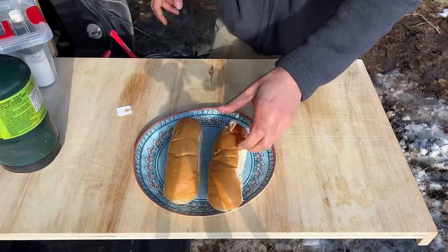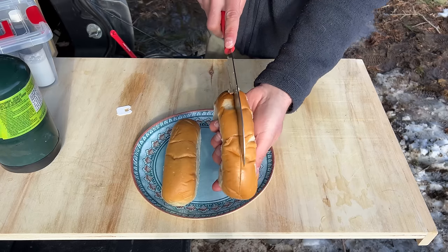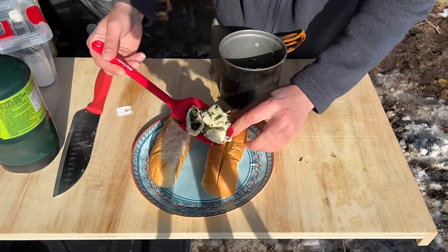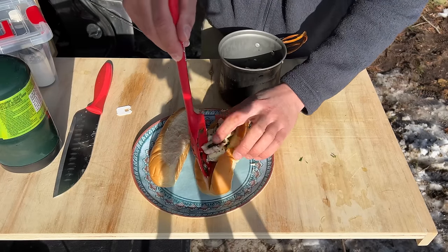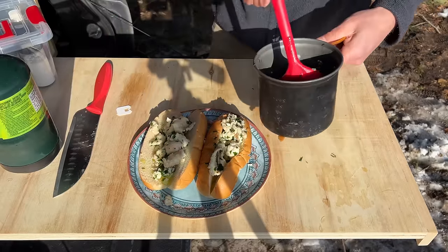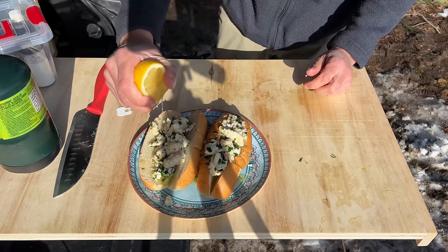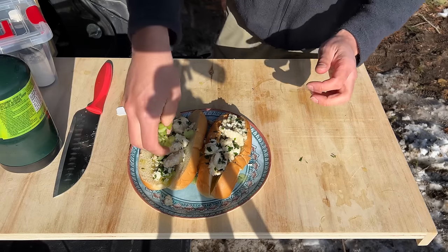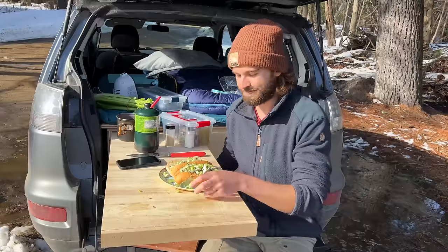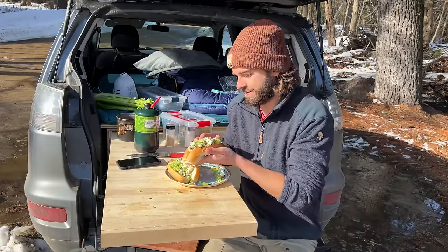And I really would have loved to toast these. I didn't bring a pan. Gonna have to butter them up. They're fresh buns, so they're gonna be good. A little lemon. Celery. I'm super excited. This looks great, but we'll see in a second.